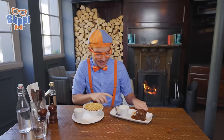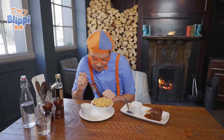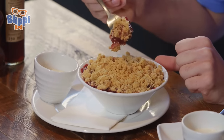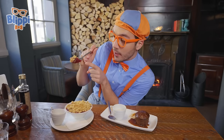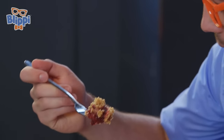Ooh, it's time to try the next dessert. Okay, this one is really fruity, and it's colorful. Oh. Whoa, look at that. So yummy looking. Do you know what color that is? Yeah, it's the color red. And the crumble on top, it looks kind of like a yellowish, maybe khaki color. Okay, choo-choo.